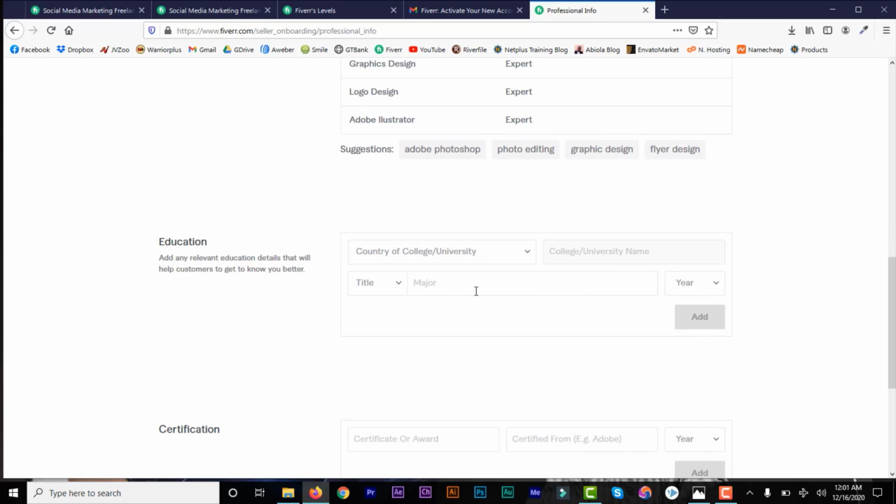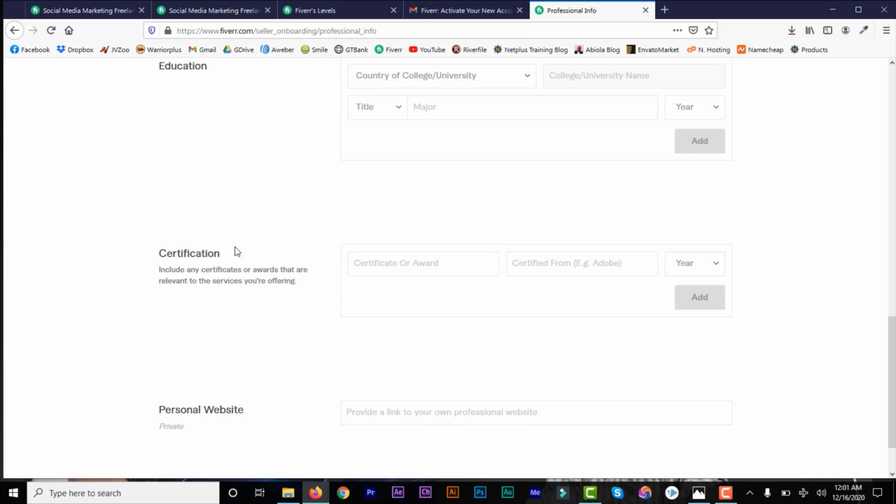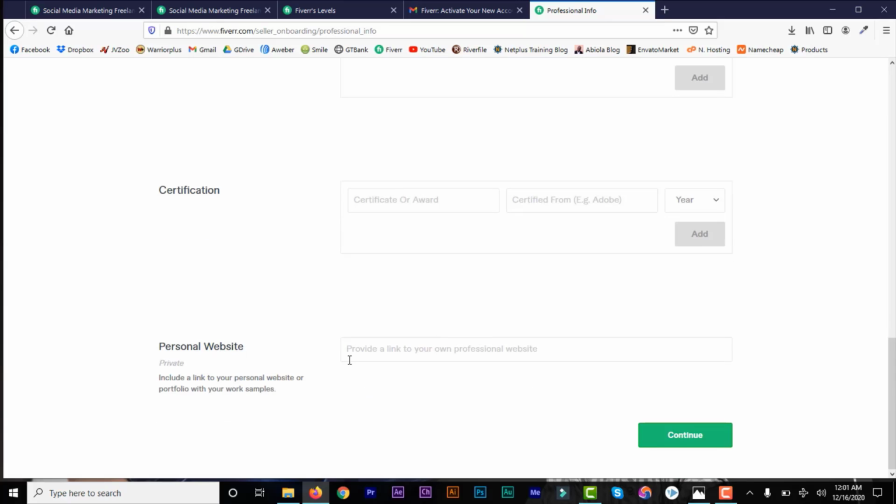And then once you're done, click on education and put your school. This isn't mandatory, but it's important. Add your certification, if you've done any courses on other sites, and add your personal website. It's also good. This won't be seen by people, but it will be seen by your staff, and it's one thing these staff always look out for when they are looking for people to feature. So it's important.